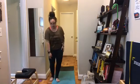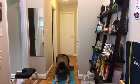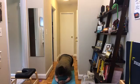Then we got a plank. We're gonna go for forearm planks, but if you need to be on your knees, be on your knees. You can make your forearm plank more challenging by having your hands palms straight in line with your elbows, or a little easier by interlacing your fingers.